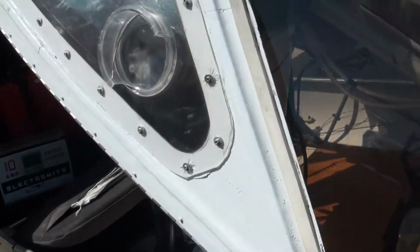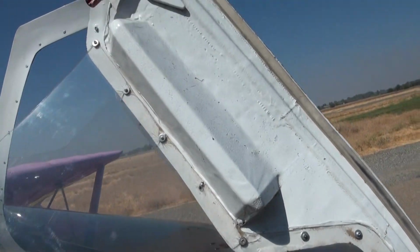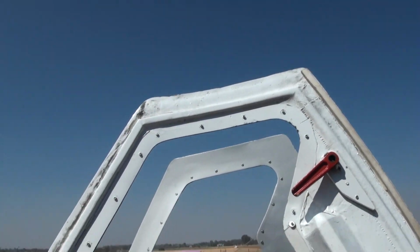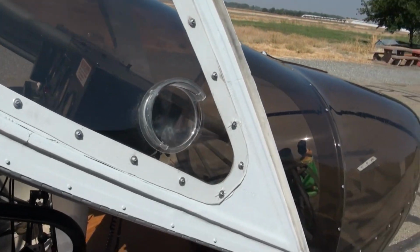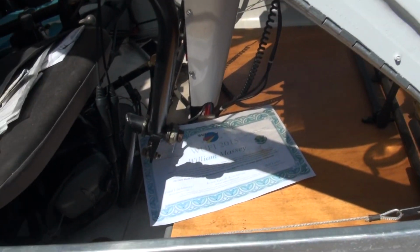Got the hula girl in there. I think your master switch is still on. I hear the fuel pump clicking away back there.